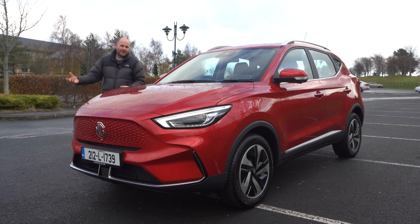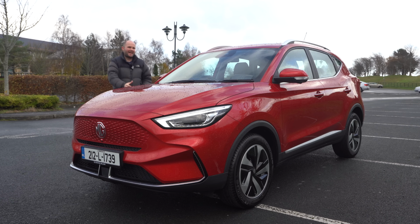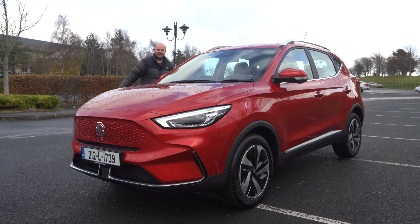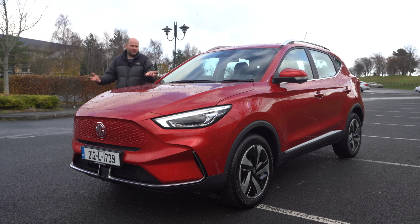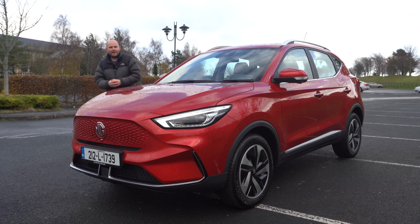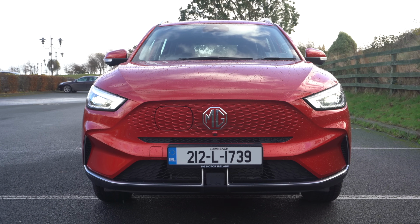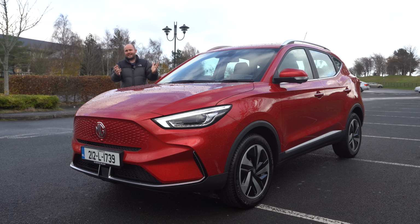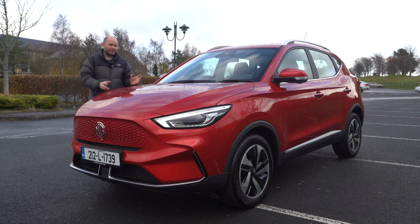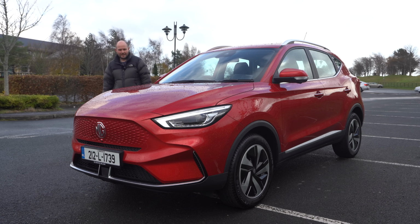LED lights, nicer alloy wheels, a bigger, longer range battery, a far better infotainment system, vehicle to load accessories, 360 cameras, a better interior. They're just some of the things that come to the revised version of the MG ZS, which now has a range of up to 440 kilometers if you get the longer range battery, and it's still pretty affordable because for less than 35 grand you'll get the top spec one, which has leather seats and a glass roof that opens, and lots more things.